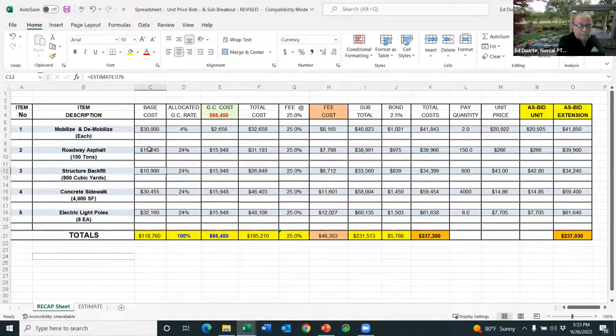Okay, so there's my 30,000, there's my 15, there's my 10, there's my 30,455, and there's my 32,160. Now remember, there's no bid item for general conditions. None of the heavy civil projects and building projects. Nobody has a category for job site overhead. They should, but they don't. So we as the contractor have to figure out, where am I going to put that cost? Because it's a real cost. So we figured out a way to do it. Years ago, all the primes do this. So we grab it and we put it here in E4.